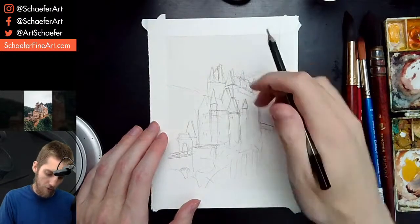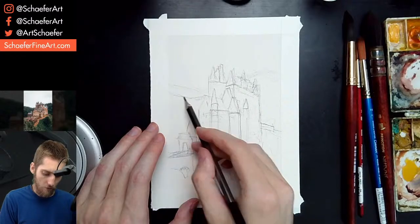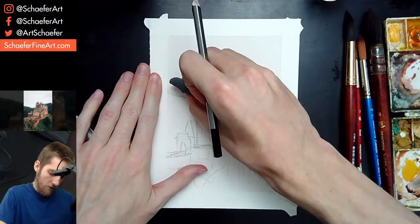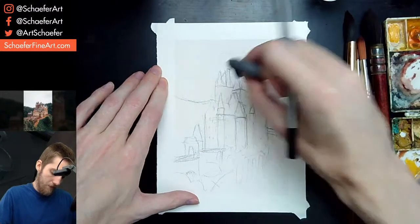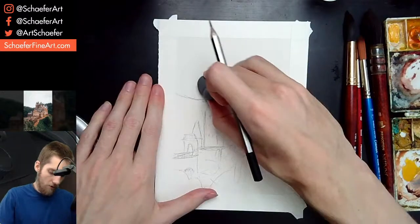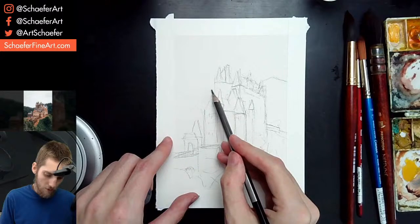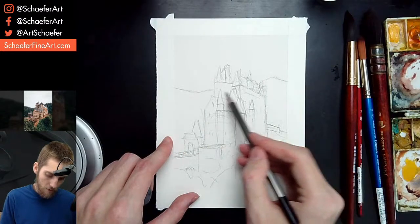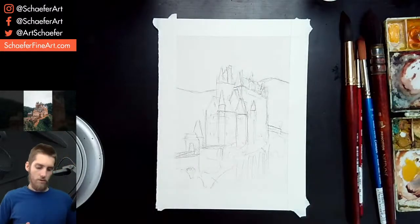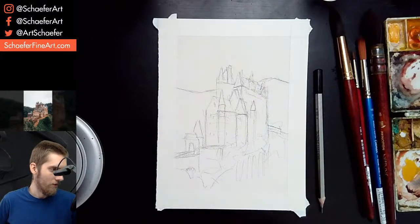I almost want to drop the trees down a little bit just to bring the castle out even more. But I don't know if that would look better or not. I like that. No, no, no. Not right there. It's a tangent with the roof. Let's keep it right here, I guess. It's good, I think.